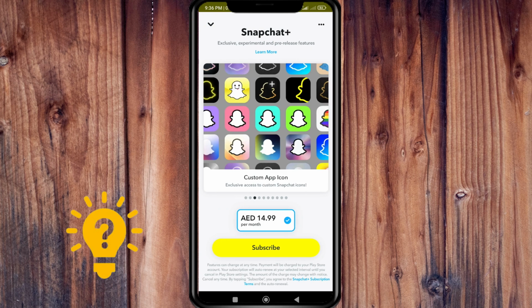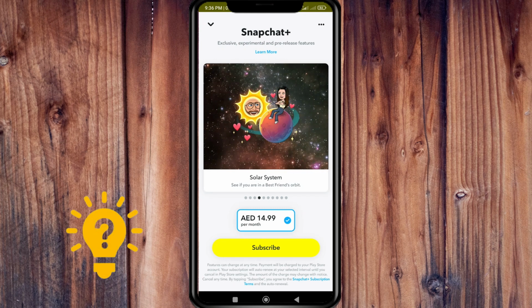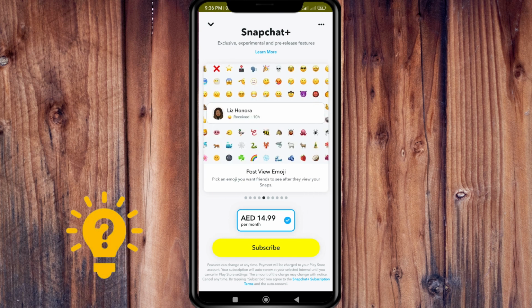We have also the custom app icon. Also, with the new Snapchat Plus subscription are custom icons. Going by Alessandro Spaluzzi's recent tweets, you get over 30 icons to choose from. The company could eventually add more icons for Snapchat Plus users. So, solar system, see if you are in a best friend's orbit.